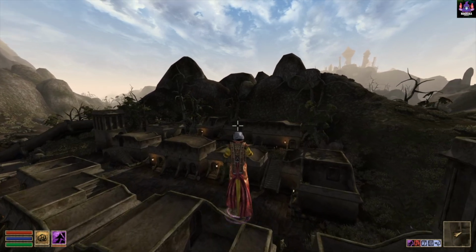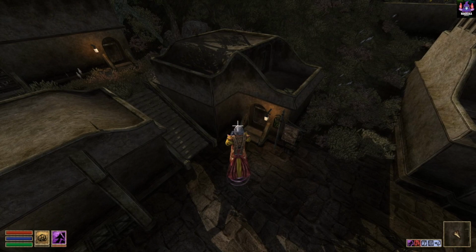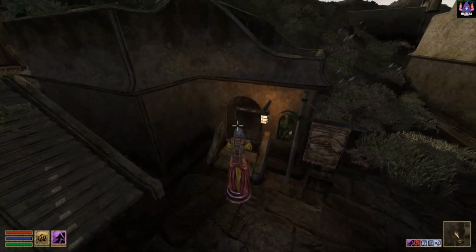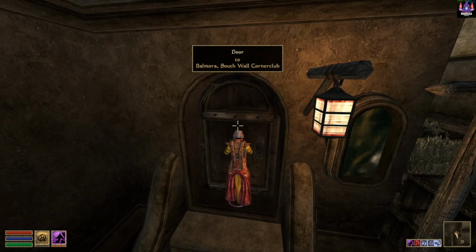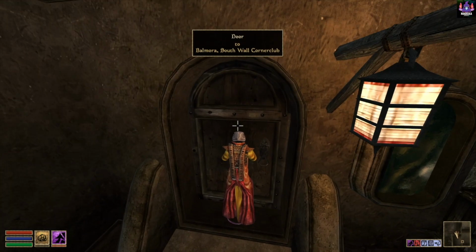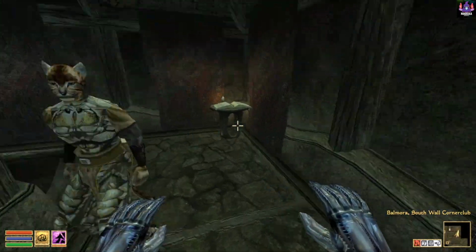And this is the exact club, the location where you actually will go when you start the main quest, right? You'll come here and you'll find out about Caius Cosades. Exactly the same place, South Wall Corner Club, okay? So once you go here, let's see.